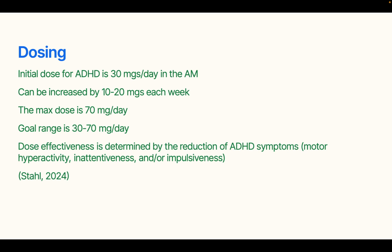So how do we dose this medication? The initial dose for ADHD in the treatment of adults is going to be 30 milligrams per day taken in the AM, to help combat some of the insomnia symptoms as well as help them throughout their day. But it also can be increased by 10 to 20 milligrams each week. The max dose is 70 milligrams a day, and the goal range is between 30 to 70 milligrams a day.